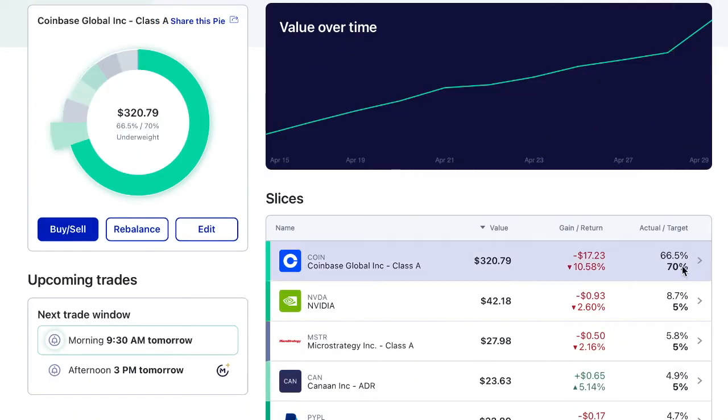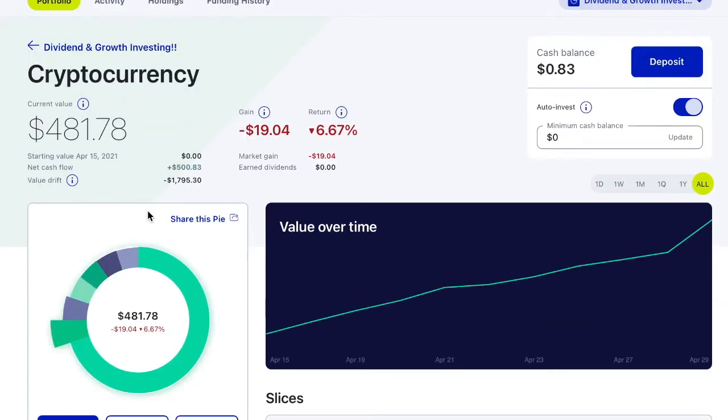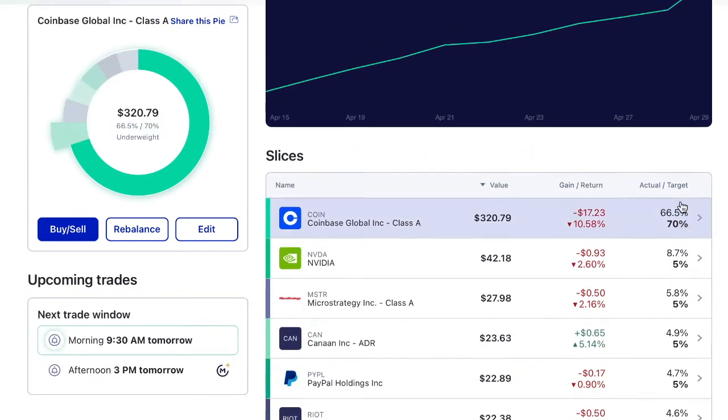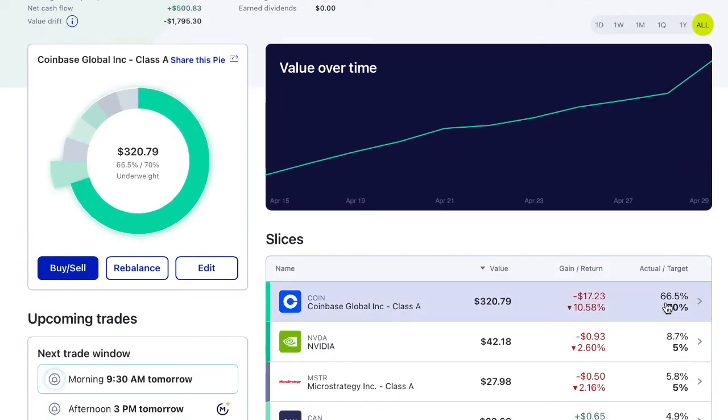Here's the cryptocurrency section, and as you can see, I'm primarily weighted towards Coinbase. The way that I look at Coinbase is that when you invest in Coinbase, you're basically investing in an index fund. Coinbase is an index of crypto. So instead of going out and buying Bitcoin by itself, Ethereum by itself, Tether by itself, Ripple by itself, I buy Coinbase. Then I know I have a piece of pretty much all the crypto. That's why about 70% of my crypto holdings go into Coinbase, because Coinbase is like an index. And as you know, I love investing in index funds.